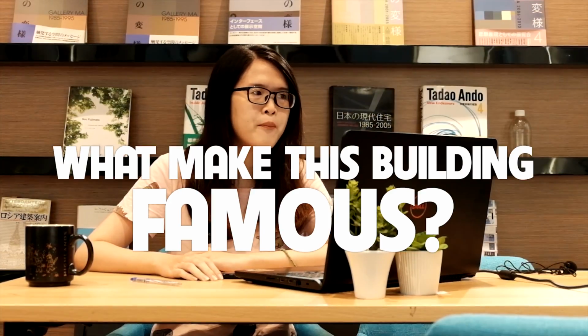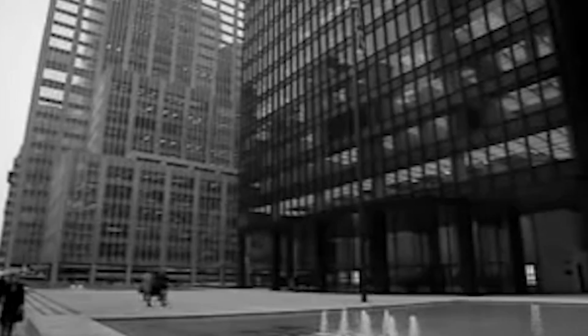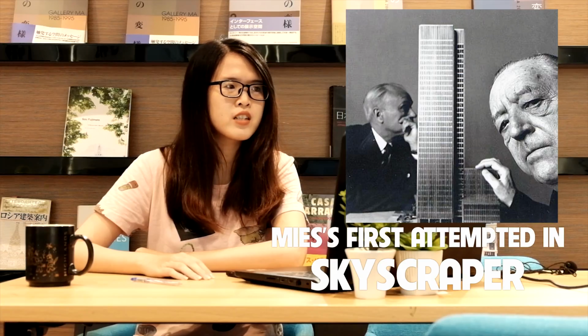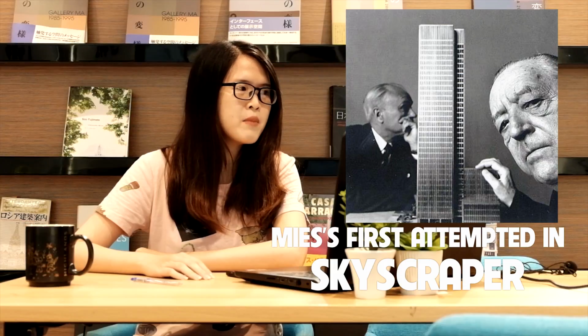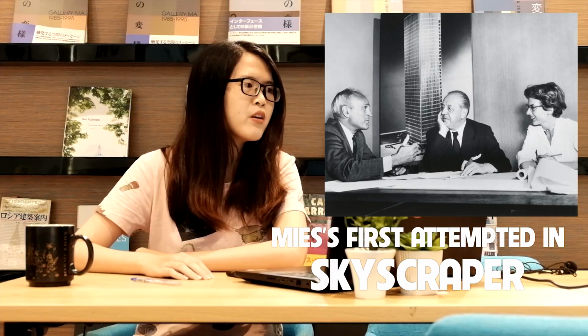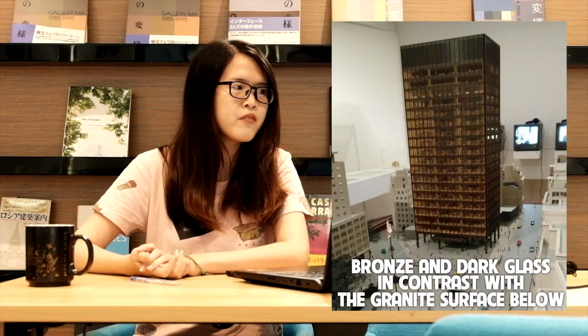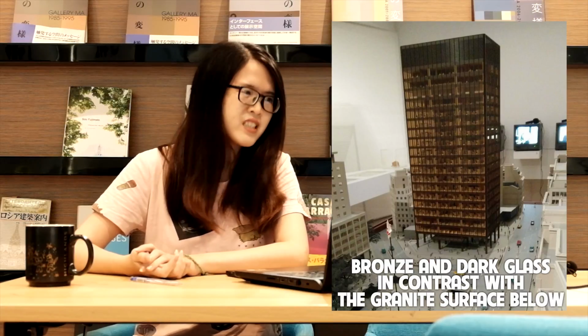What makes the Seagram Building famous? The 38-story Seagram Building epitomizes elegance and the principles of modernism. It was Mies' first attempt at tall building construction. Like others, Mies' solution set the standard for the modern skyscraper. The building became a monumental composition of bronze and dark glass, climbing up 515 feet to the top of the tower, juxtaposing the light granite surface of the plaza below.